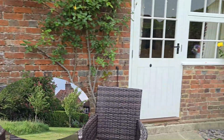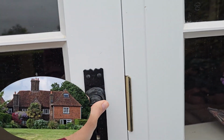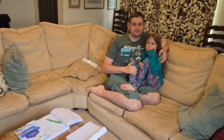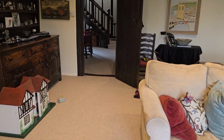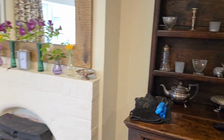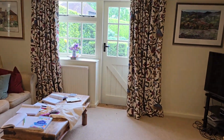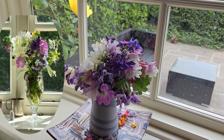Oh look, we could go in this side. That's where we've been doing schoolwork. TV room, hello! School time, hi! This is the cozy room. Oh yeah, Adelaide has put together some bouquet of flowers. Tazzie was running around outside with me. Isn't that beautiful?